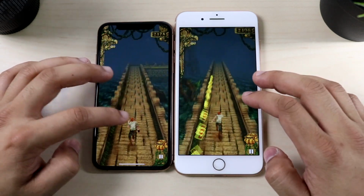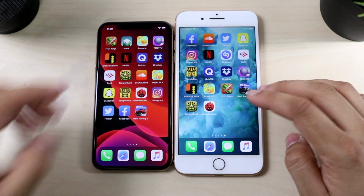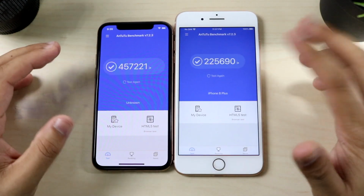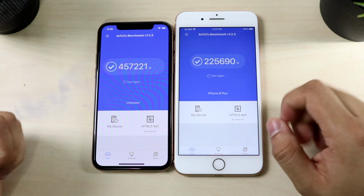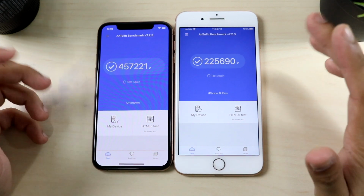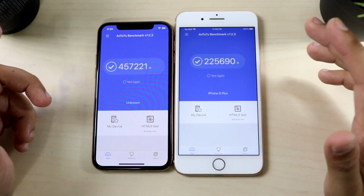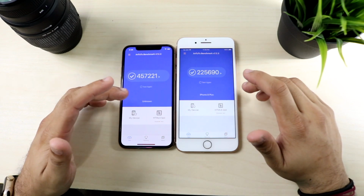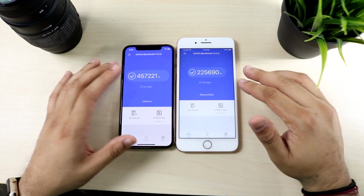Okay, as you can see, very basic game. Wait, did I already do Temple Run? I meant Temple Run 2. Oh, whatever. Showing you guys the benchmark, you can see obviously much, much faster on the iPhone 11 Pro. The 8 Plus 225, iPhone 11 Pro 457. Not a crazy, crazy difference. Actually, there's kind of a crazy difference in my opinion, but I noticed that it seemed like a way bigger difference in terms of the numbers rather than in real world performance.